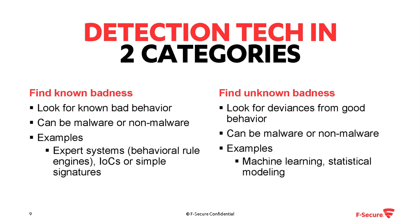Now, if you take a look at the detection technology, we can roughly put this into two different categories. Number one is where we find known badness, and number two is where we find unknown badness, so something that we don't even know what to look for. If I start from category number one, we look for known bad behavior, and this can be malware and it can actually be non-malware, so we can look at both. One common example is expert systems, and this is something that we have mastered for a long period of time. A common way to apply this is behavioral rule engines. We have IOCs, indicators of compromise, and simple signatures.